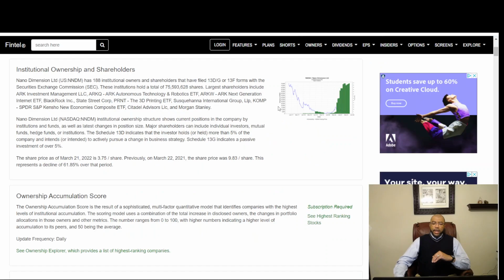So another catalyst here, as I stated before, is institutional ownership. These are some of the things that I do look for prior to buying a company. Is the company owned primarily by retail investors, or is it being held up by not only retail investors but institutional buying as well? So I like to see a mixture there.